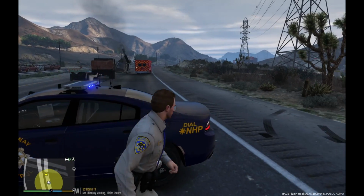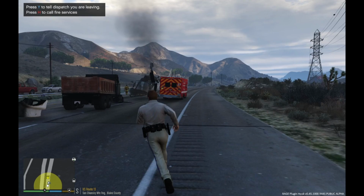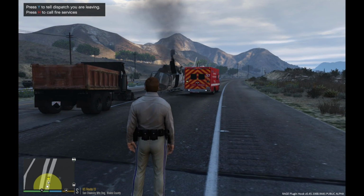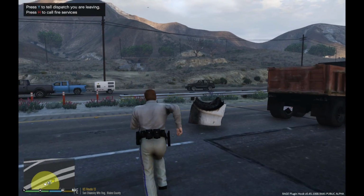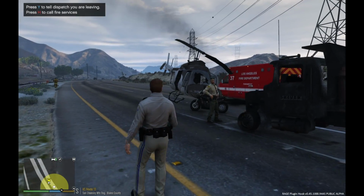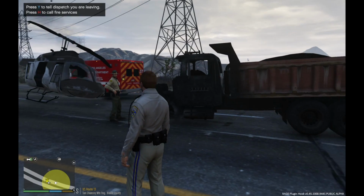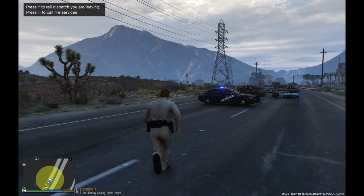Wow, that was insane. We arrived on scene and started exploding. I would think that after it hits the ground it would have exploded already, but that dump truck, unfortunately, that person died in that dump truck. Wow, we almost blew up there. My game was lagging. Where the hell did your motorcycle come from? Come on.